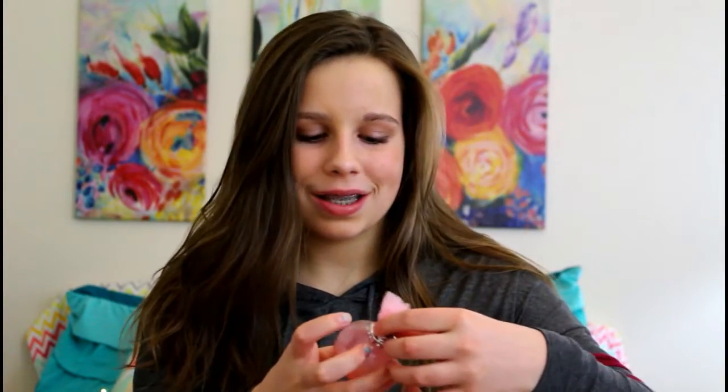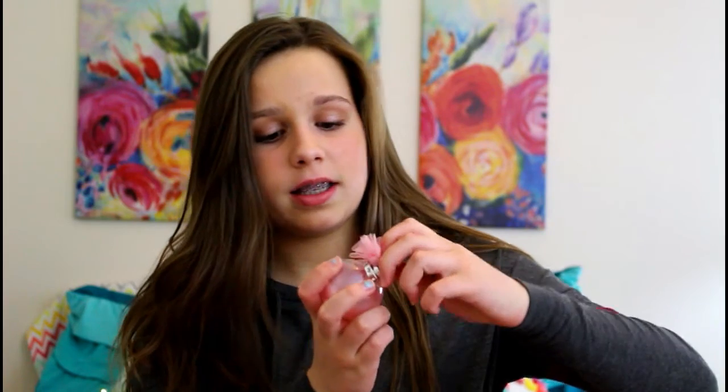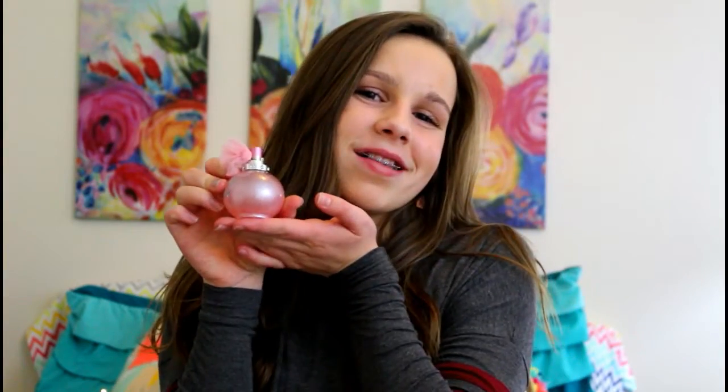Some perfume. This is Rue 21's ETC perfume. I don't know. It smells really good. I always steal my mom's, so I got some of my own. Then I just got a Bluetooth speaker, which I'm stoked about. Super stoked. It's gonna be awesome for my awkward dance parties in my room by myself.